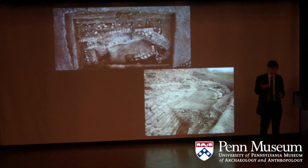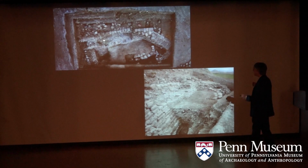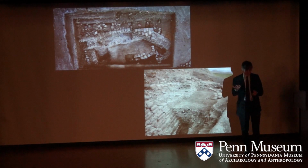And what we also discovered is that after a major fire in 800 BC, these fortifications, which are 9th century fortifications, were made even stronger.